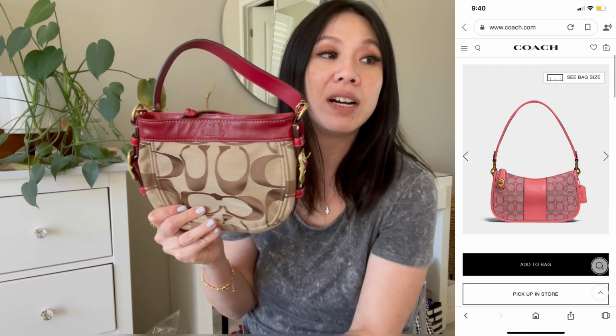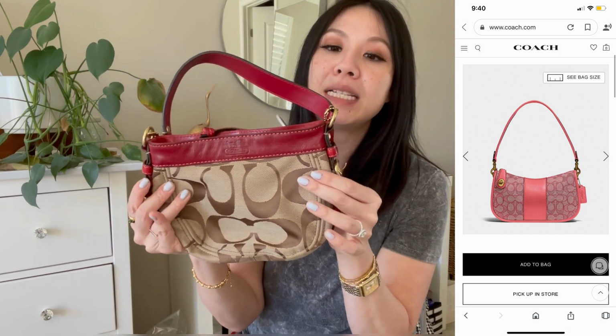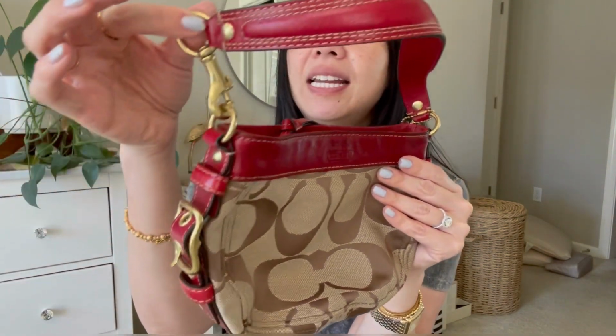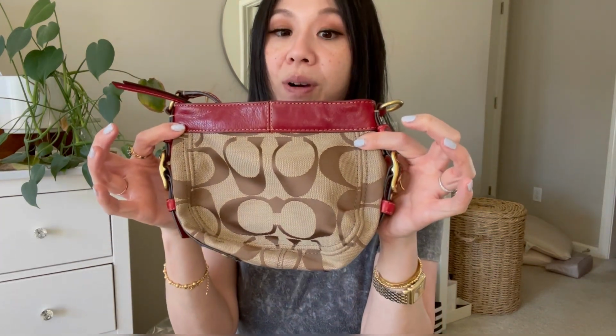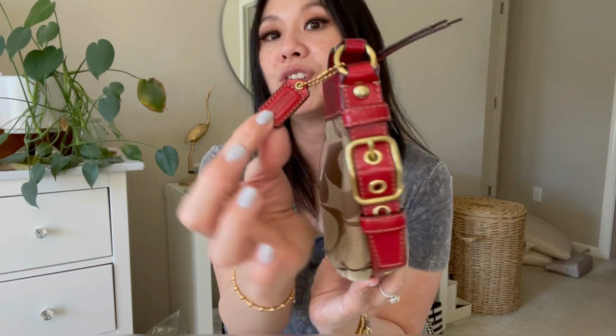And I don't remember the name. I'm going to drop it on screen so you guys can see. But it totally reminds me of this. I love vintage Coach bags because look at the hardware on that. And it has this move. If you tuck this part into the bag, it almost turns into a clutch. But you'll see how beautiful that is. It still has the Coach tag on it.